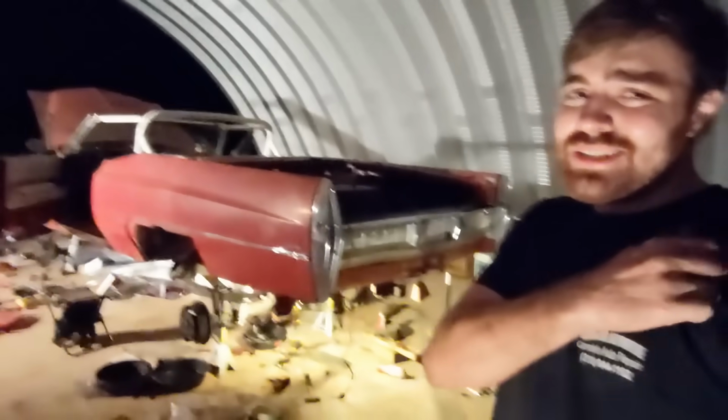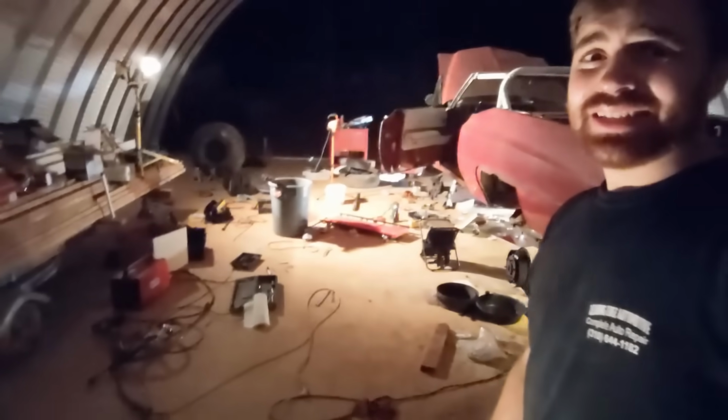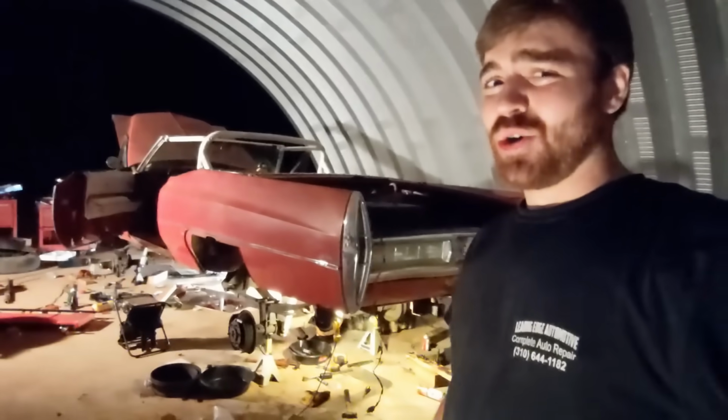If not, though, it's time to clean the shop because it is a complete and total disaster in here. Shop's not even done and we already ruined it.